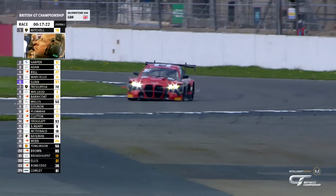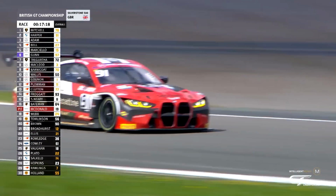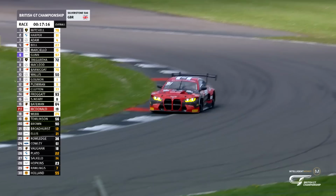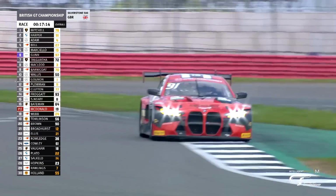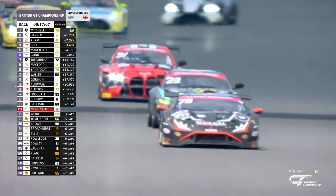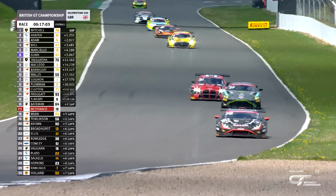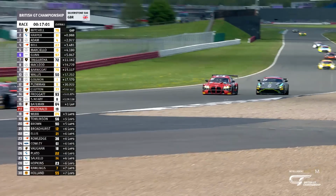But what we're going to see, we're also getting the speed traps at the end of this straight. They're about to come onto a big slide there for Harper. He's throwing everything at it, and he is 4 miles an hour quicker than the Lamborghini. That is a huge amount. A mile an hour or two is enough to get an easy overtake. So to be more than double that is really interesting. Mitchell must have got held up a little as well with that GT4 Aston coming on to the straight.